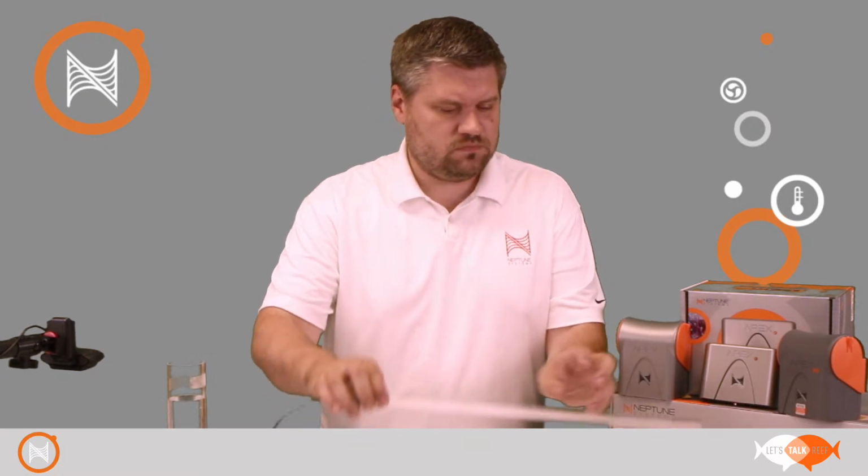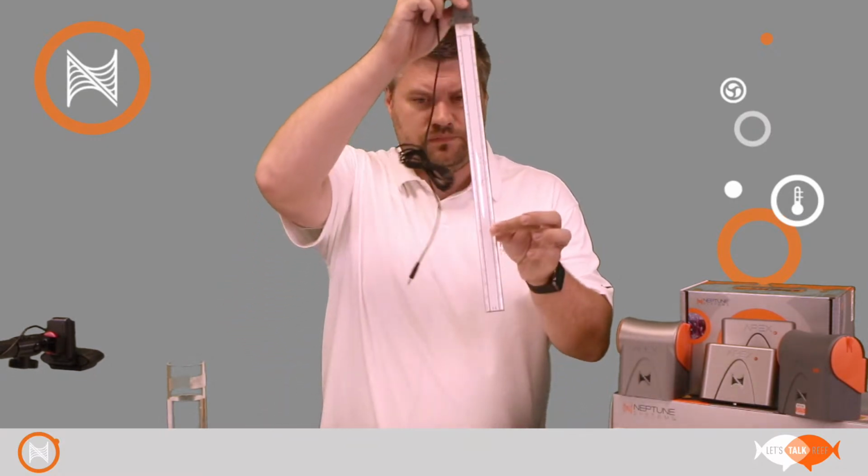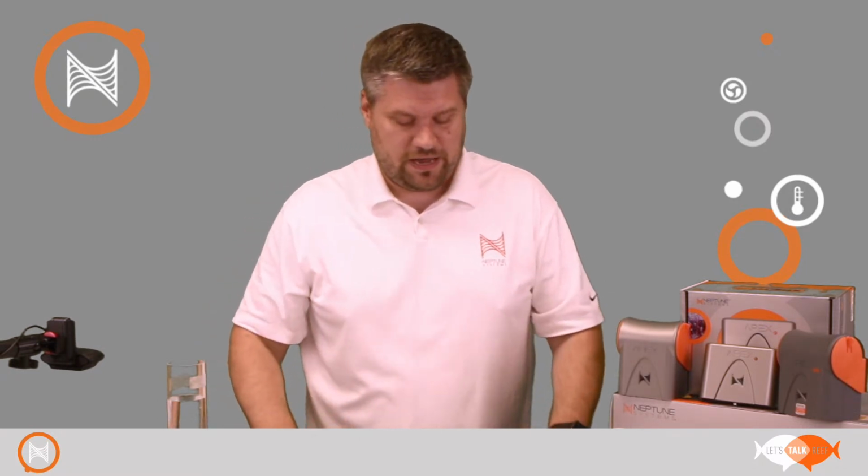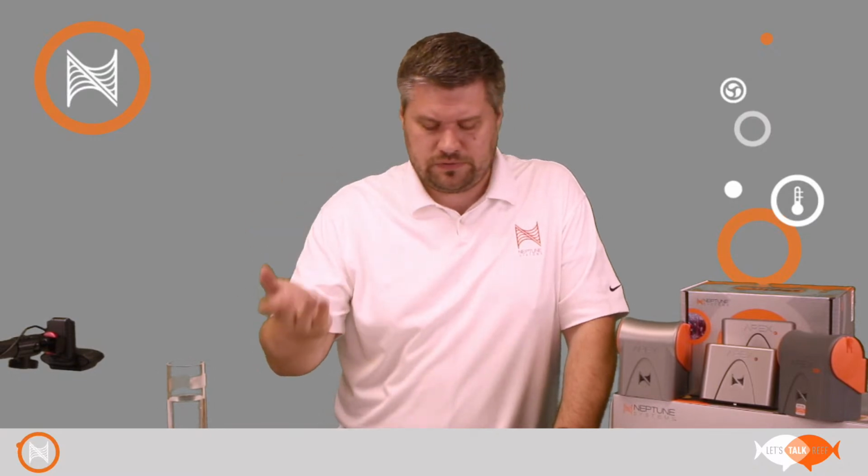But that is a sensor that's going to give you the ability to monitor water level, right? So if you have 4 inches in your sump, it'll show 4 inches in your Apex dashboard. So it's like looking at your sump and having eyes on your sump without actually having to look at it. In addition to that, we have, like I said, a new optical sensor and a new leak sensor as well.